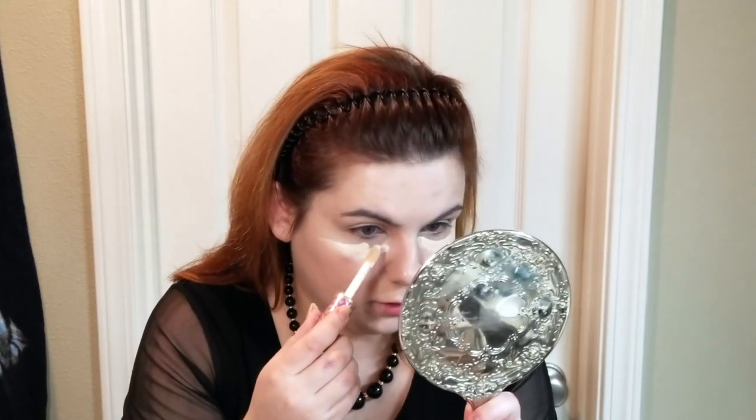Right now I am using my Tarte Shape Tape concealer. Normally I don't put this much concealer on, but because this is medium coverage, it's just not giving me that effect that I'm looking for in the foundation. And I'm going to use this Real Techniques brush to buff in the concealer.